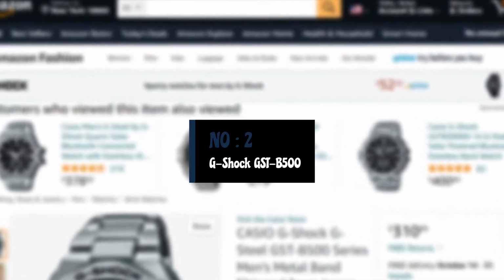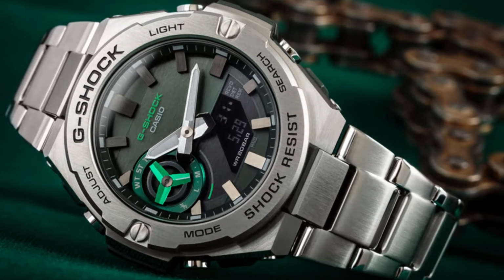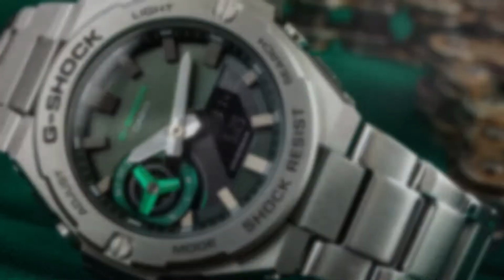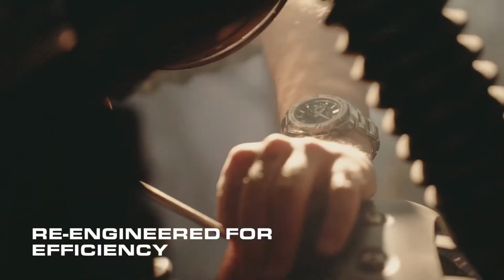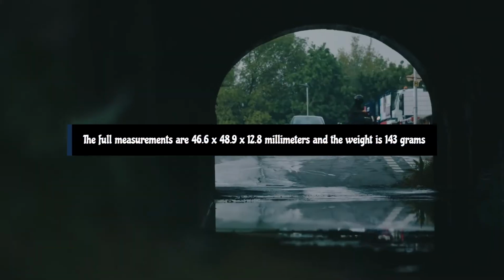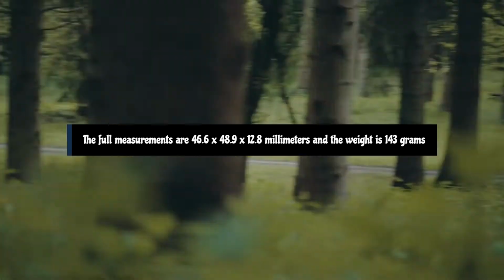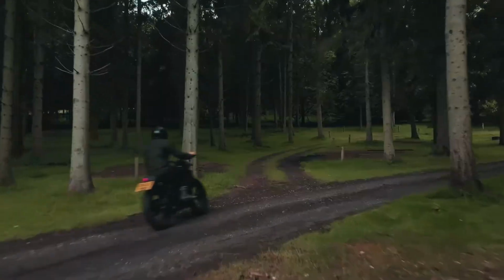Number 2. G-SHOCK GST-B500 G-Steel watch. The all-new G-SHOCK G-Steel GST-B500 is an innovative design made possible by a thin module and a carbon core guard structure, and is 0.1 mm thinner, at 12.8 mm, than the GST-B400, making it the thinnest G-Steel model to date. The full measurements are 46.6 by 48.9 by 12.8 mm, and the weight is 143 grams, which also makes it the lightest G-Steel model.